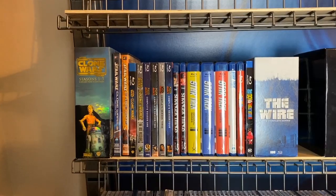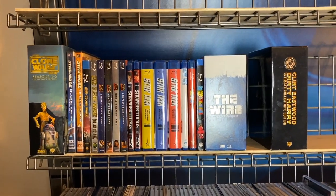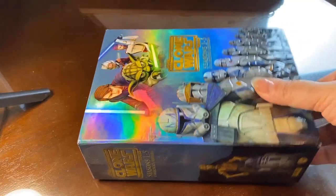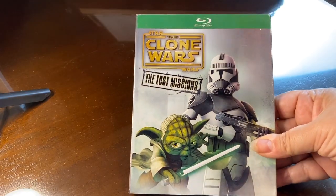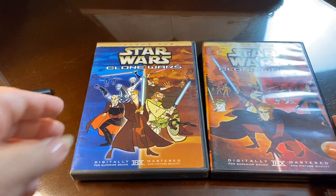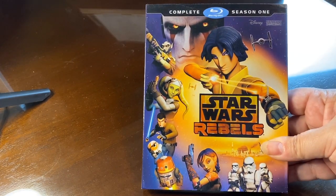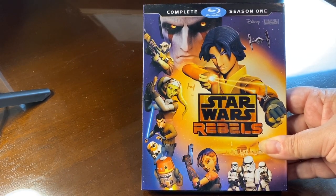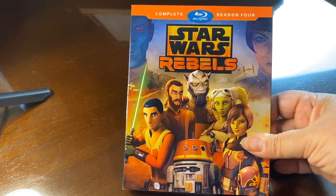We like Scooby-Doo. Okay, now we have a look at the last shelf with TV shows in a random box set. First up is Clone Wars, almost the entire series. Then we've got the Lost Missions. These were the two Clone Wars DVDs that came out early on. The Clone Wars movie before the TV show. Rebels was okay. I haven't seen all of it, to be fair, but it was alright. So there's Rebels Season 1, Season 2, and then Season 3. And sure enough, Season 4.